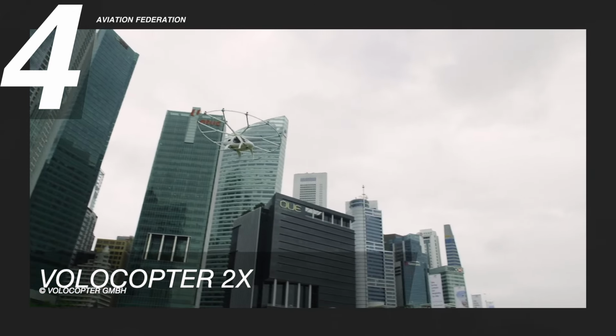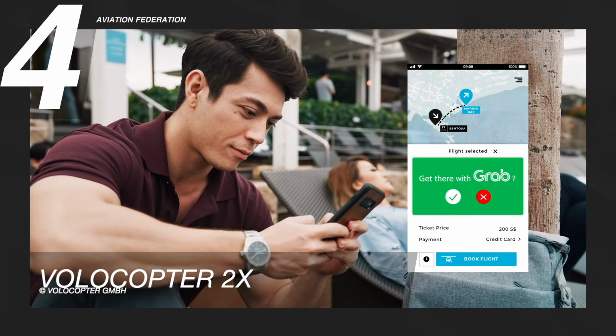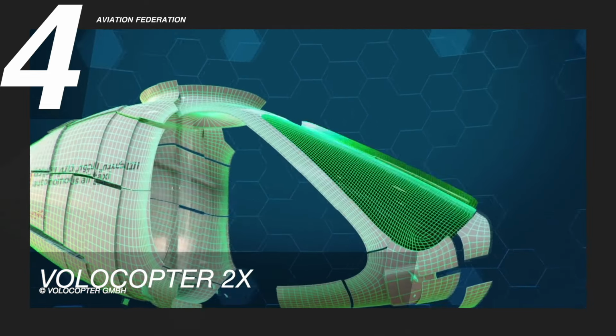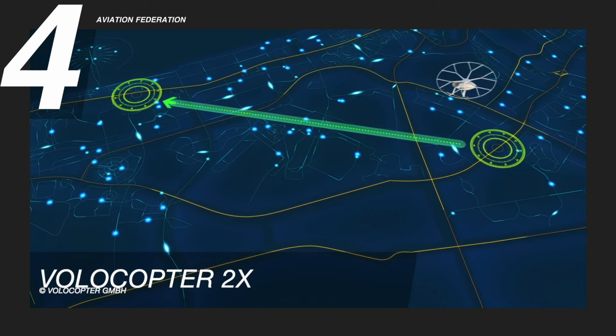With a maximum speed of about 90 km per hour or 56 miles per hour, the Volocopter 2X comes capable of autonomous flight. It is fully electric and 7 times quieter than the smallest helicopters available in the market. The aircraft is controlled by a single joystick and was designed to be easy to operate.